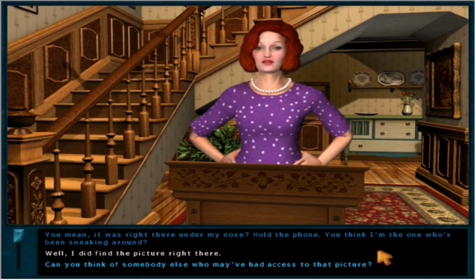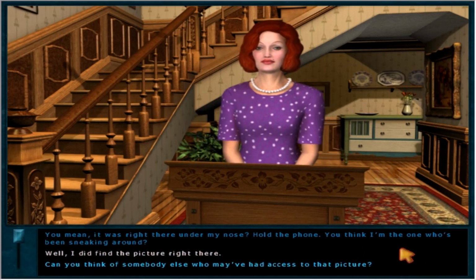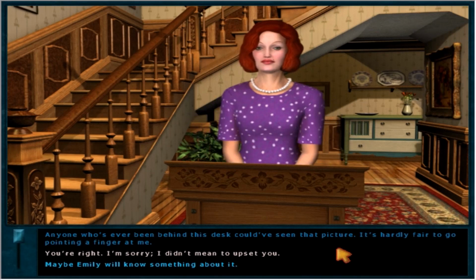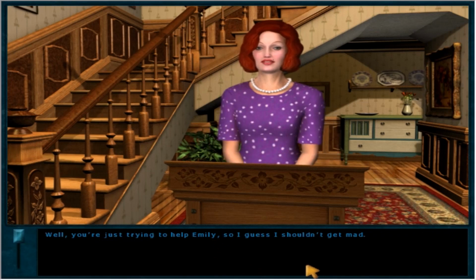Hold the phone! You think I'm the one who's been sneaking around? Well, I did find the picture right there. But I've never seen it before in my life. Besides, anyone who's ever been behind this desk could have seen that picture. It's hardly fair to go pointing a finger at me. You're right. I'm sorry. I didn't mean to upset you. Well, you're just trying to help Emily, so I guess I shouldn't get mad.